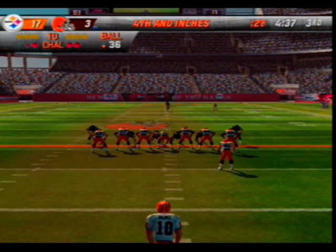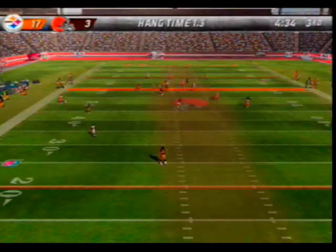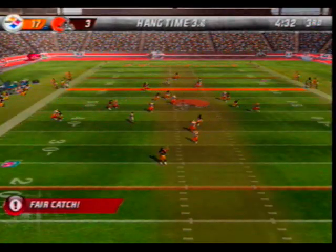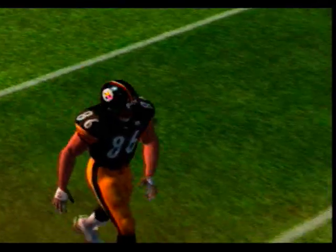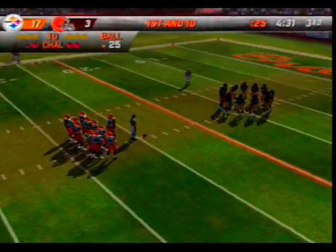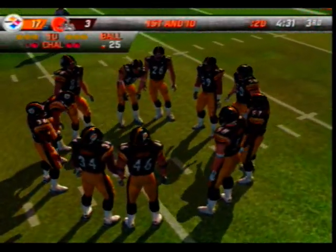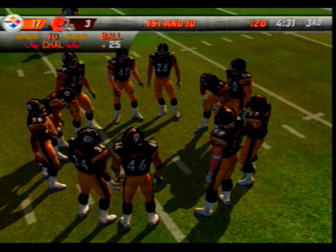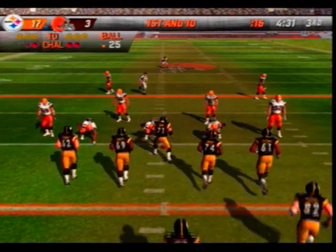Shepard into return. He signals for a fair catch. Fair catch made at the 25-yard line. Ball on their own 25. Start the drive at the 25-yard line.